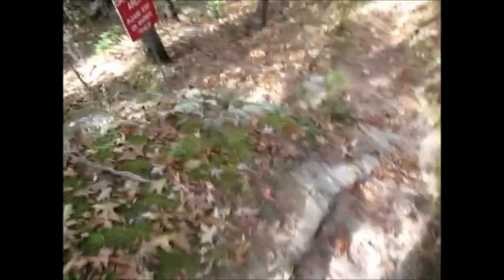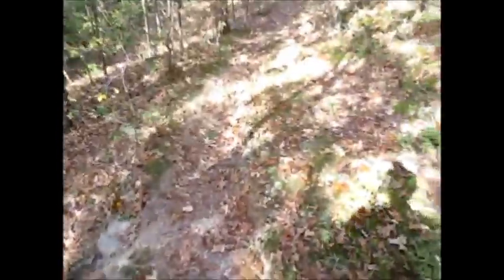Dangerous area, please stay on marked trails. Well, yeah, I guess it could be. You wouldn't want to fall right here.